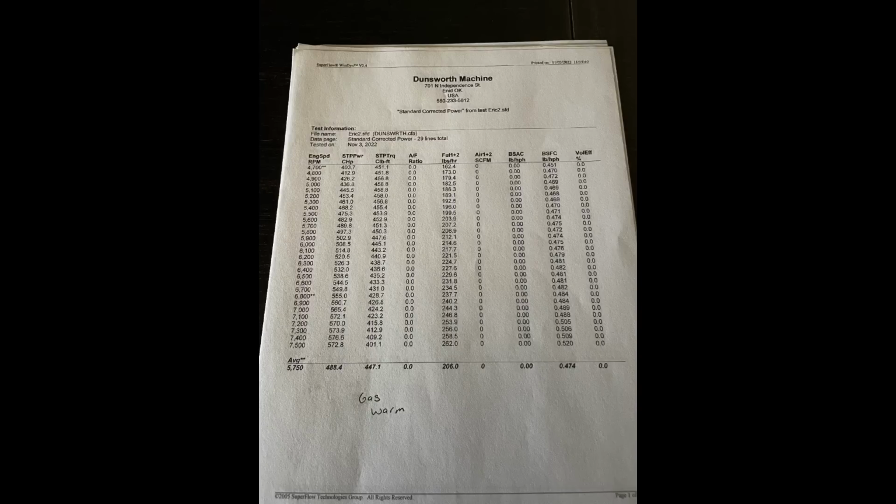It won't show up on the screen. So O2s weren't used at all, so I had to do it the old-fashioned way. There's a few ways you can do it. One, you can use brake specifics, what you see over the side. If you look at that, it's kind of rich for gas.